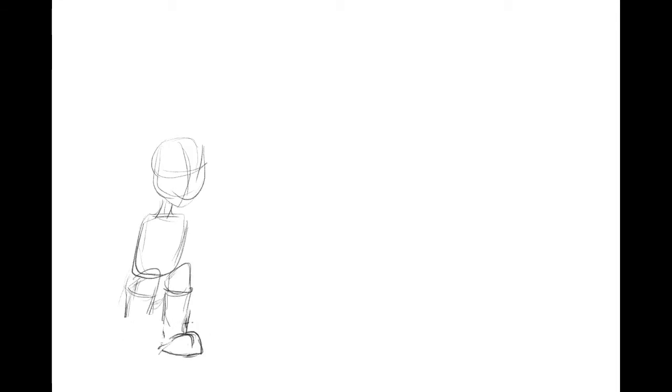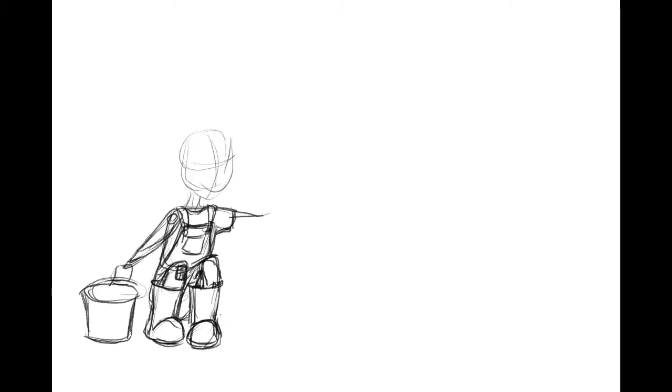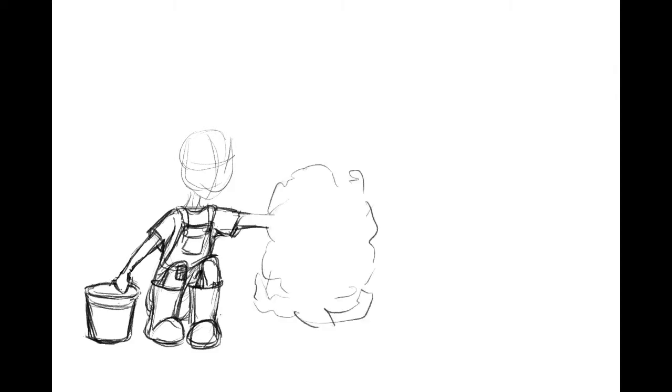So this is not the second page of the book. It is not even the first page. I have actually been kind of jumping around, deciding which thumbnail I wanted to draw out. And so I just picked this one. I've done a few other ones that I'll probably share with you guys, but I really liked the way this one came out. So I thought, hey, why not share this one?